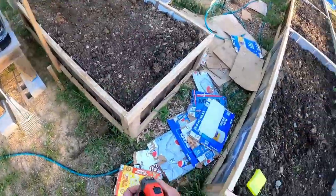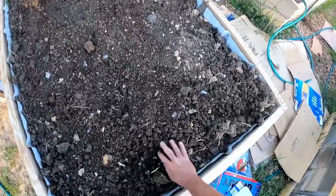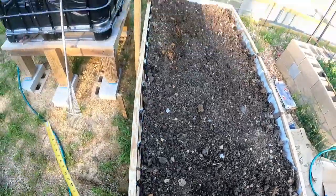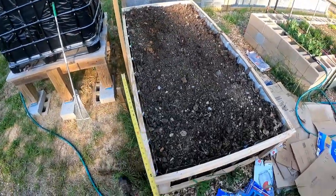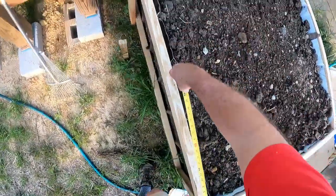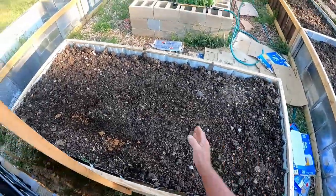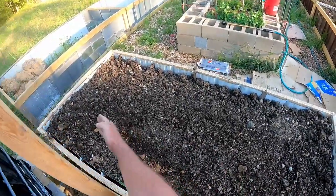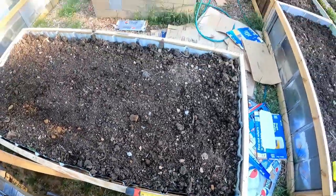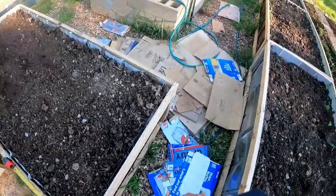Okay, I'm going to go ahead and plant some sweet corn in this guy. And what I'm going to do is do 2 feet basically. So I'm going to do a quarter, and then another quarter, a quarter, and a quarter, so that I can have a succession planting here.